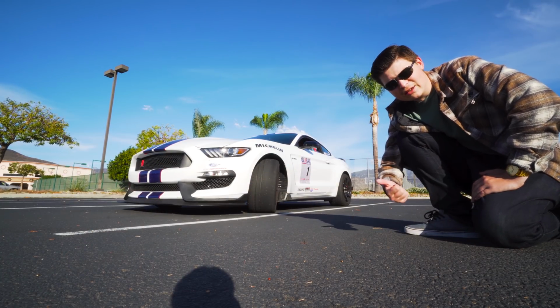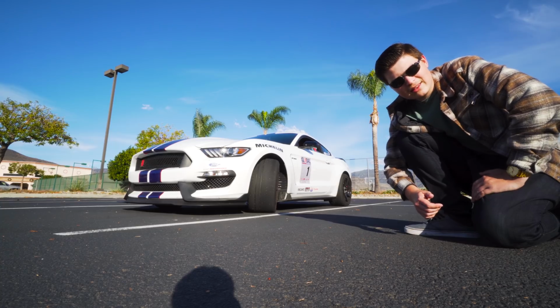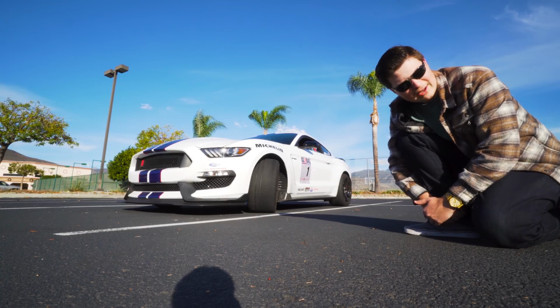Should I sell either the GT350R or the Super Snake and get something new? Maybe use that money to trade in to get the new 600 LT McLaren. Right now, I am on a firm no, but who knows what can happen.